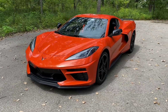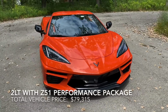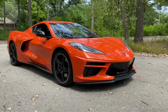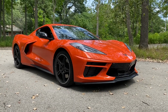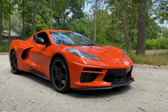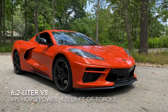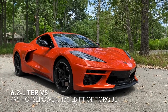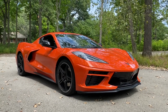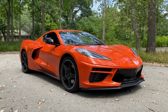And it looks great. I'd have to say in photos, it's not that attractive, but in the flesh, it's got some serious presence. It's got some great angular lines in the front. The black wheels look great. The huge vents in the rear quarter panel look fantastic. That's to cool the big small block V8 engine that churns out 495 horsepower. That's up from 455 for the old small block V8, the 6.2 liter. This is the same displacement, but the output is much more.